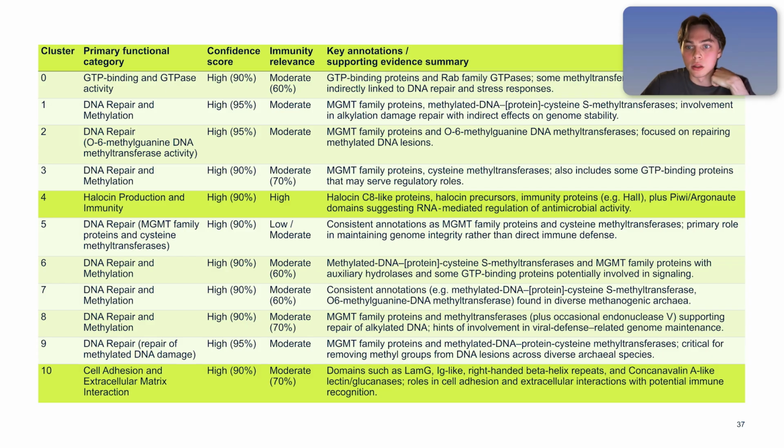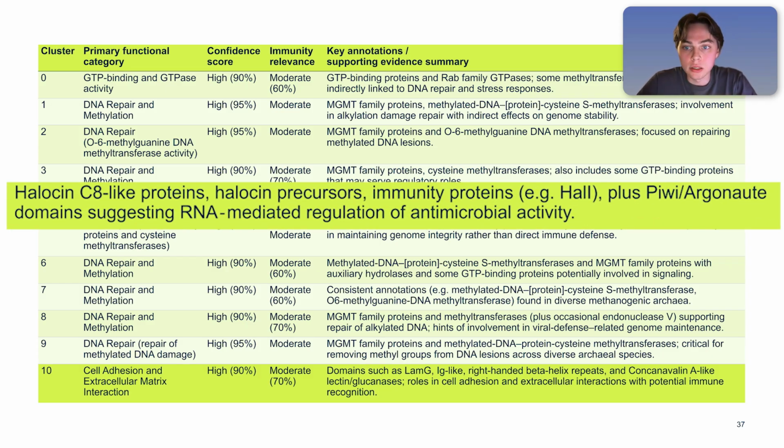We can observe that it contains halocene proteins, and also PV and arginate domains. Both of them are known to be involved in some defense mechanisms. But I just Googled halocene encodes and PV and arginate encodes, and I found no publications about it. Here we can observe that they are collocated, at least based on their embeddings. It might be just a coincidence, or it might be something new, really interesting for downstream analysis.